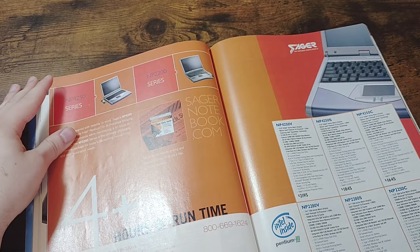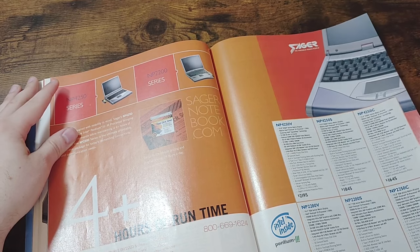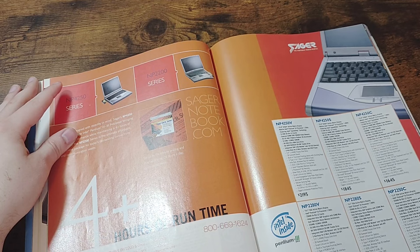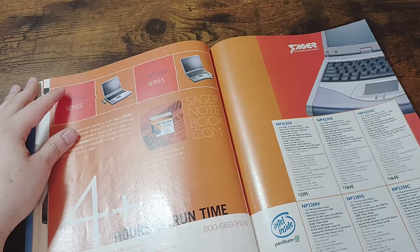Wow, 4 hours of battery life with a Pentium 4? How is that even possible? Did anyone actually achieve that? Anyone ever get 4 hour battery life with a Pentium 4 laptop?